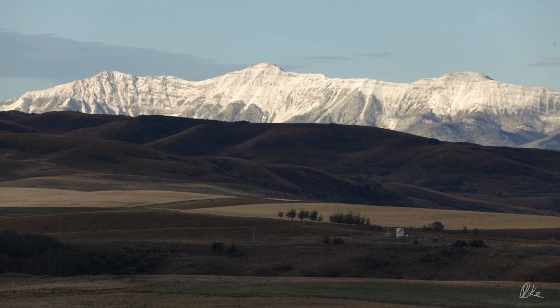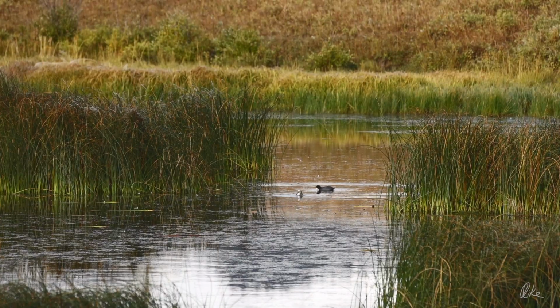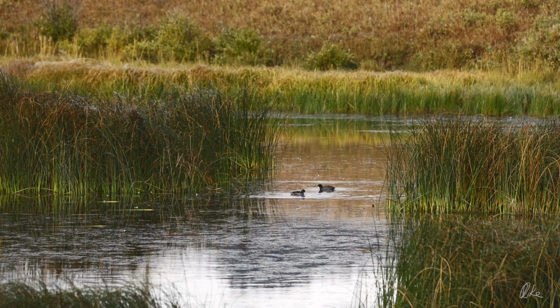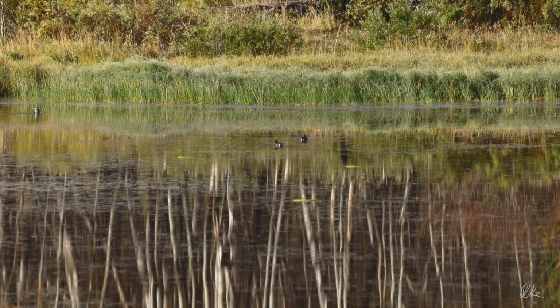The mountain peaks were quite snowy, so I kept going south and west, and I headed to this pond that I know in the foothills. There was a little bit of frost still there, but by the time I got done taking these pictures, it was gone, like these whitetails.